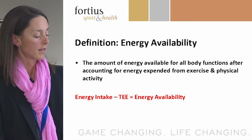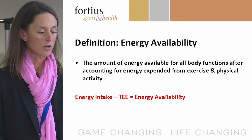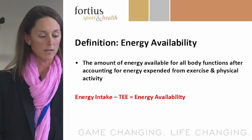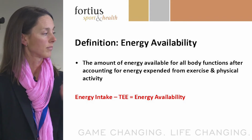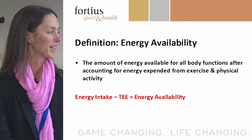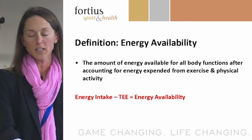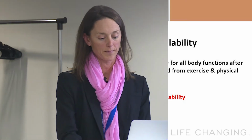So now I'm going to go through each piece in a bit more detail and do some definitions and management. So energy availability: the amount of energy available for all body functions after accounting for energy expended from exercise and physical activity. And that's the last equation that I'm going to do, but Ashley will be including more complicated things. But basically, it's energy intake minus the total expenditure is what you're left with.